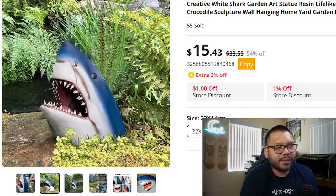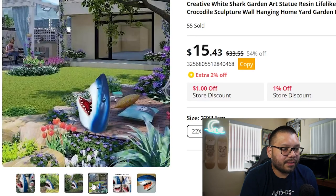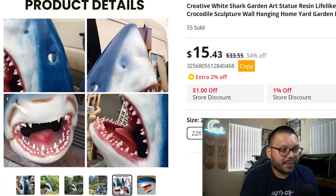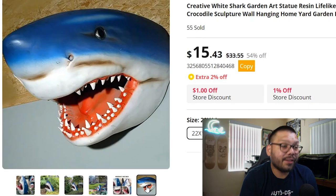We have this one as well. This one looks good as well. This one looks good. This one I'm not a big fan of because this actually looks photoshopped. So if you decide to sell this product, don't include this image. This one doesn't look really good. Got some product details here, which has some close-ups, and the other one that we saw.